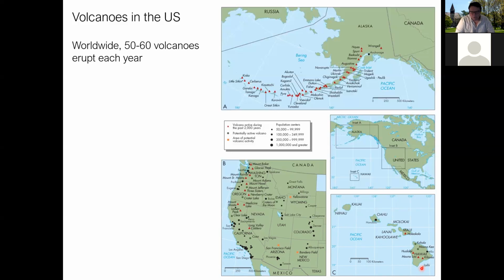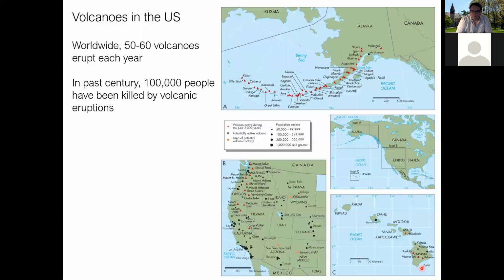There are some other examples that I've worked on through my own research in East Africa, particularly in Ethiopia and in the Democratic Republic of Congo, that are active so frequently that there's actually something called a lava lake, where it's continuously bubbling over. I'll show you some pictures of that a little bit later on in the lecture today. So to give you a perspective on the number of direct deaths from geological hazards, in the last century, 1900 to 2000, about 100,000 people were killed by volcanic eruptions.